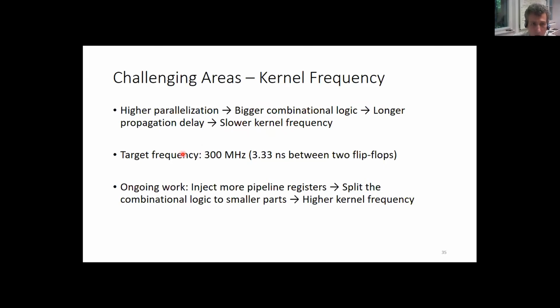Currently, in certain cases, we observe a frequency drop above a certain parallelization level. There are techniques to solve this, to inject flip-flops in the combinational logic network, to split them into smaller parts. This will produce a few clock cycle delay in the result, but the gain from the overall higher kernel frequency is much more important.